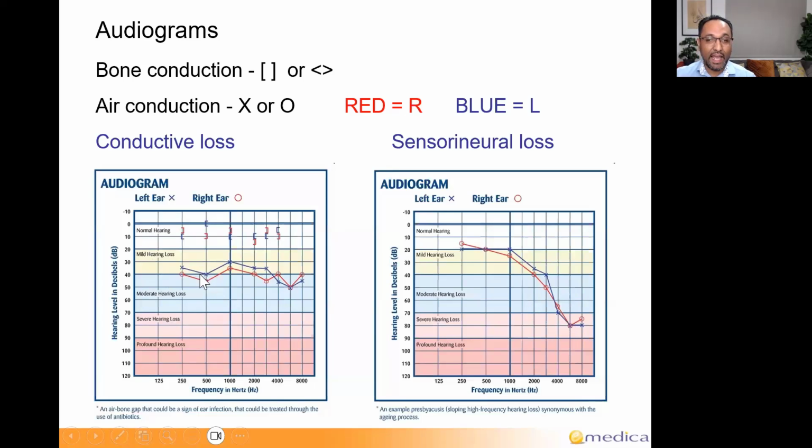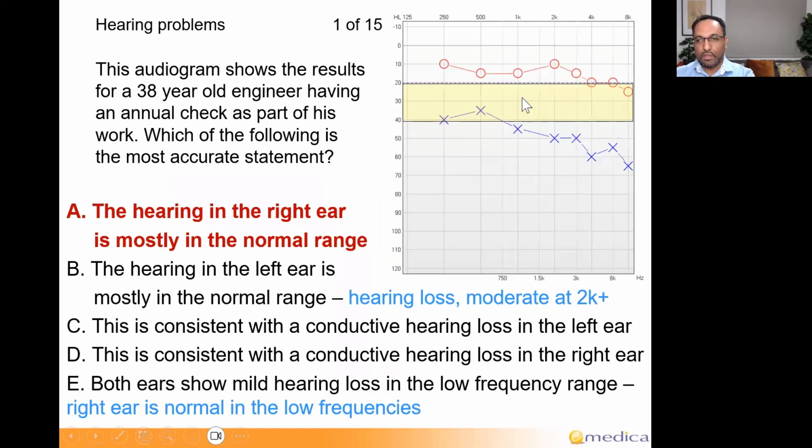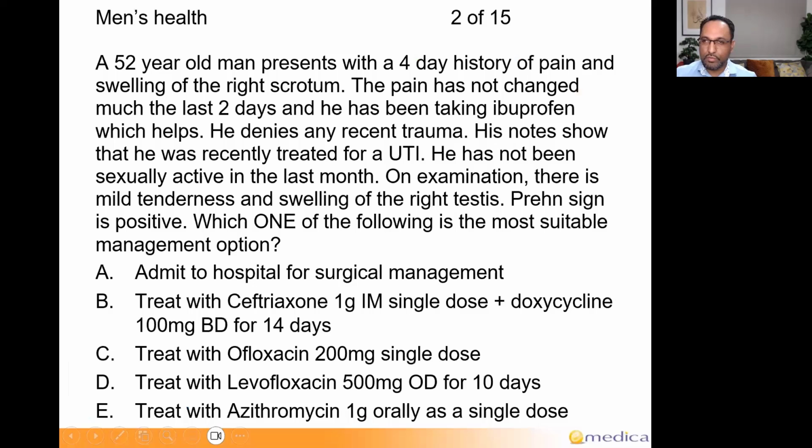This is an example of bilateral conductive loss. In this case, this was a unilateral sensory neural hearing loss. It's only one ear that's affected. The right ear is largely normal. The left ear is affected significantly. Okay, question number 2.